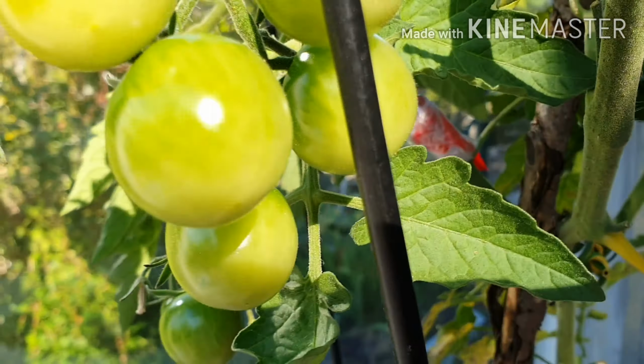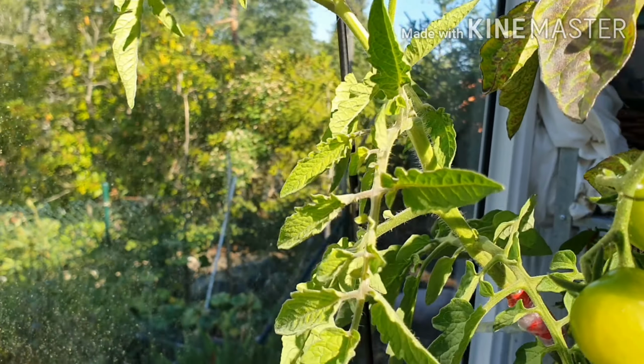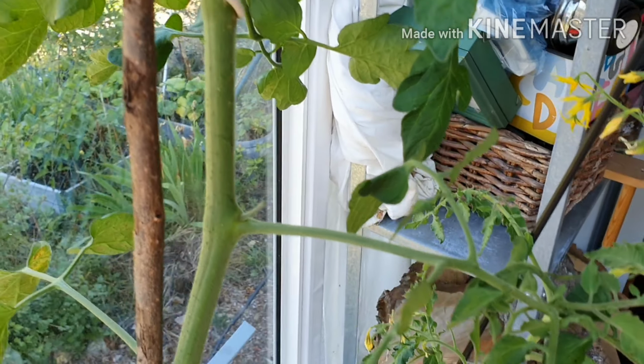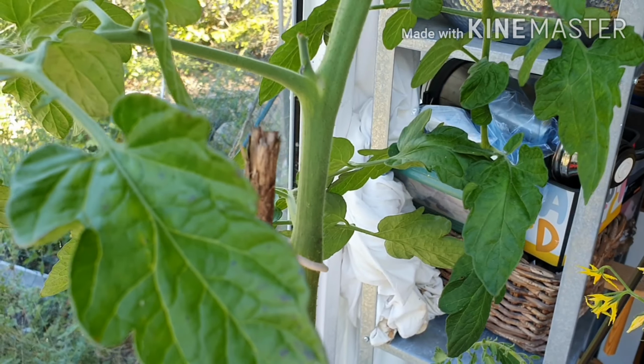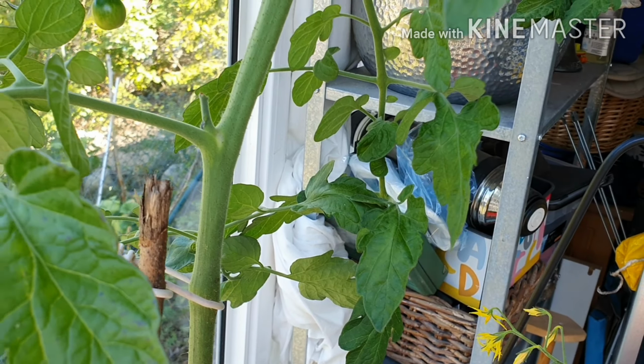And these ones are like the small round cherry tomatoes, but then it will bear a branch of the one that looks like pear, and another one that is round but big. So this area is like 15 square meters. It's an outdoor room that is made of glass on 2 walls, and this is also kind of an experimentation.